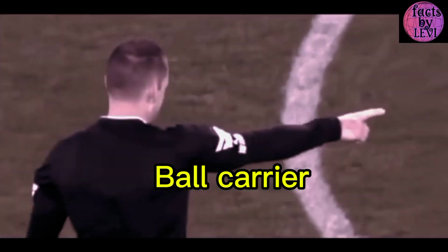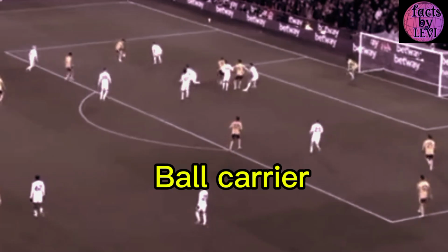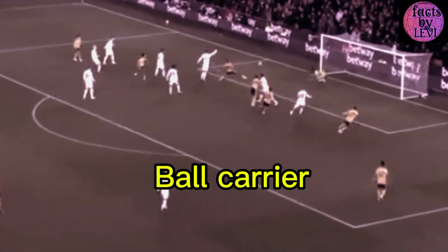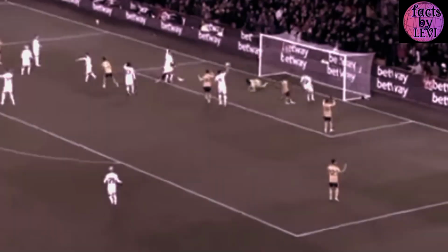Ball retention. As an explosive dribbler, he's good at keeping the ball under pressure and keeping it for his team. He uses feints as well as his ability to shield the ball well to keep hold of the ball, even though he might seem gung-ho.